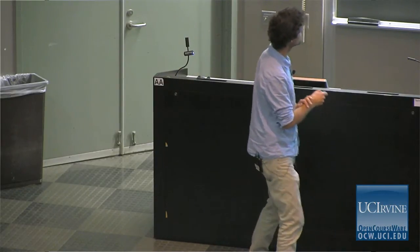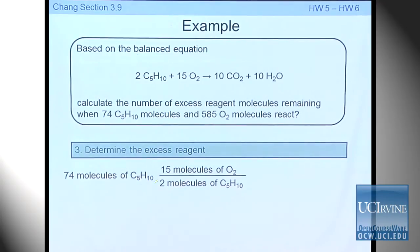Okay, so 74 molecules of this reagent react in this ratio. Each two molecules reacting takes with it 15 molecules of oxygen. That means 555 oxygen molecules have reacted. The conversion here is from number of molecules of C5H10 to number of molecules of O2. So O2 goes on top, these go at the bottom. This is what we always do when we convert from one quantity to the next.